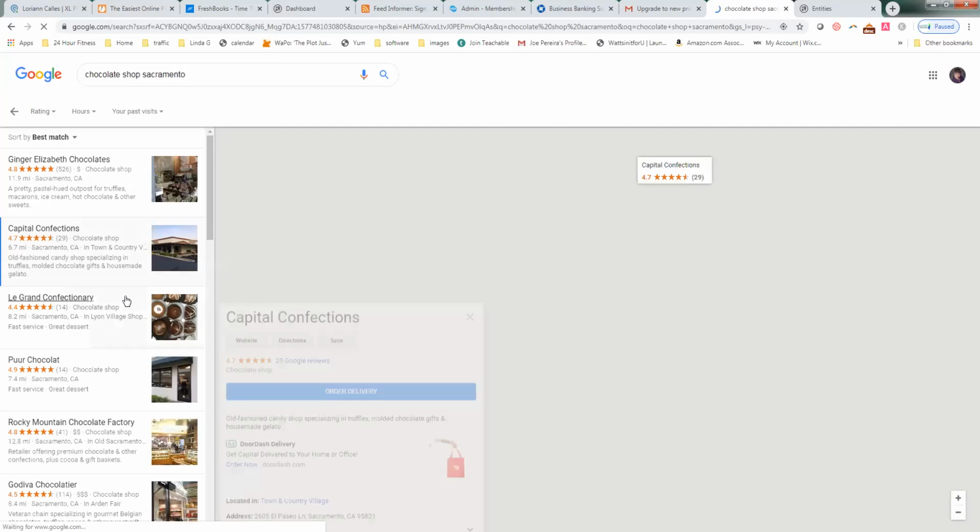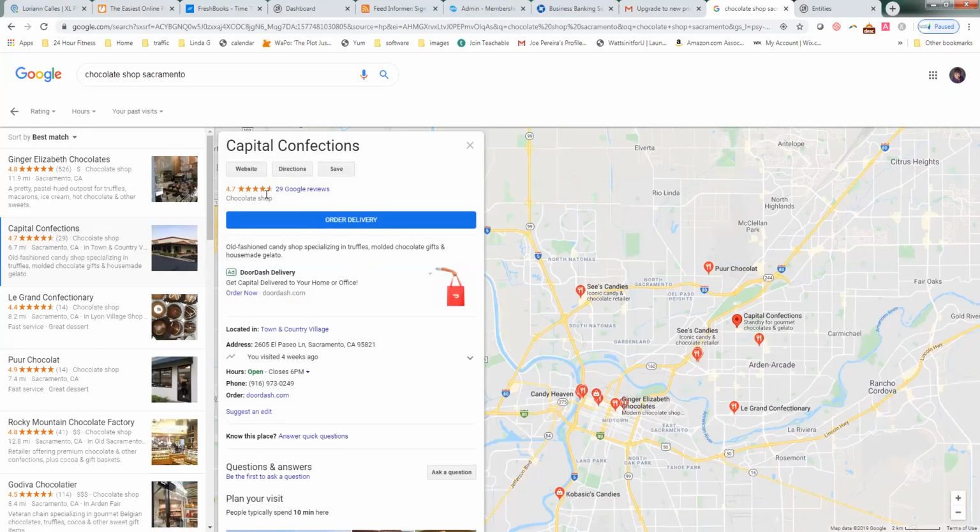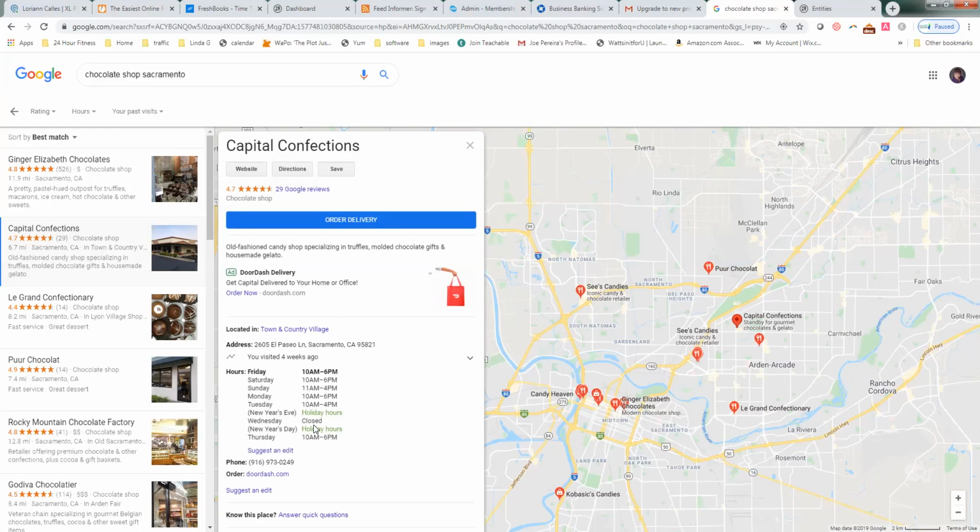When you click on their listing, it's going to show you their contact information. So it will link to your website, give you directions from where you are, give you hours. And again, for them, we've updated their holiday hours to show they're closed on New Year's Day, closed early on Tuesday, New Year's Eve day, and other information. We can add new pictures, etc., based on the season. So claiming your Google business is just one step in making sure your information is out there on the World Wide Web in a good way.